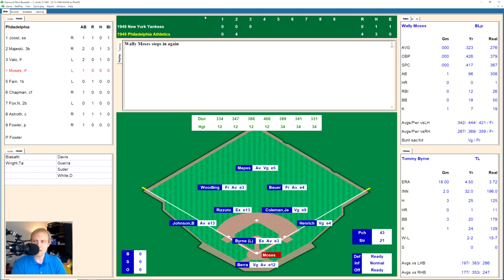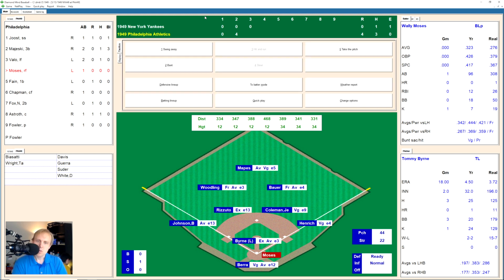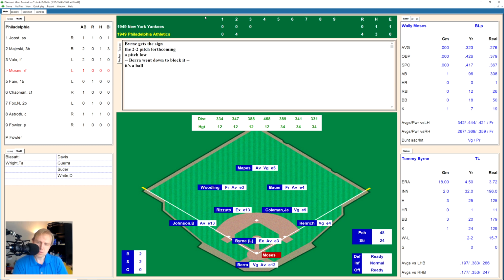Still 4-0 Athletics. That'll bring up Wally Moses. Moses with a swing and a miss on the first pitch, and takes the ball afterwards. 1-1 the count now on Wally. 2-1 as that one missed, and swing and a miss on that one. 2-2 is the count. It's fouled back. It remains 2-2. There's a pitch that's low, and that's going to be a ball. Full count now on Moses, and he watches strike 3 go by, and down he goes.